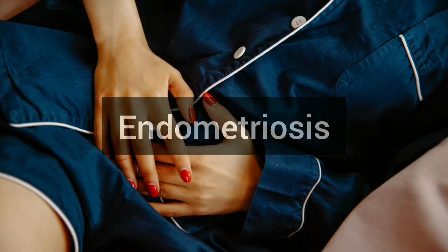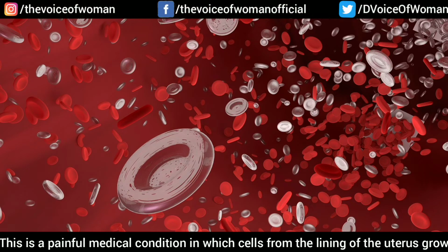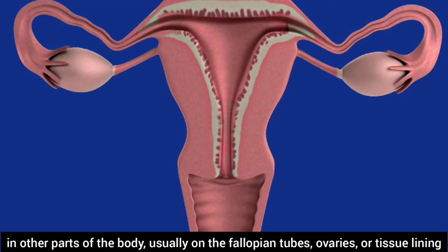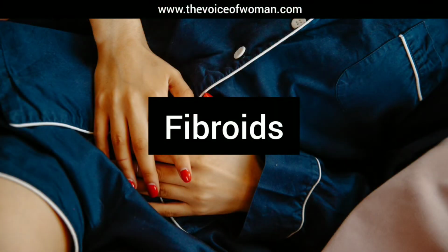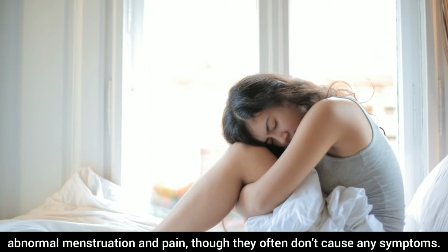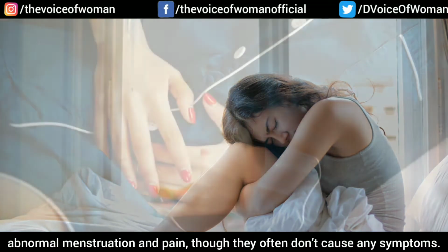Endometriosis. This is a painful medical condition in which cells from the lining of the uterus grow in other parts of the body, usually on the fallopian tubes, ovaries, or tissues lining the pelvis. Fibroids in the uterus. Fibroids are non-cancerous tumors that can put pressure on the uterus or cause abnormal menstruation and pain, though they often don't cause any symptoms.